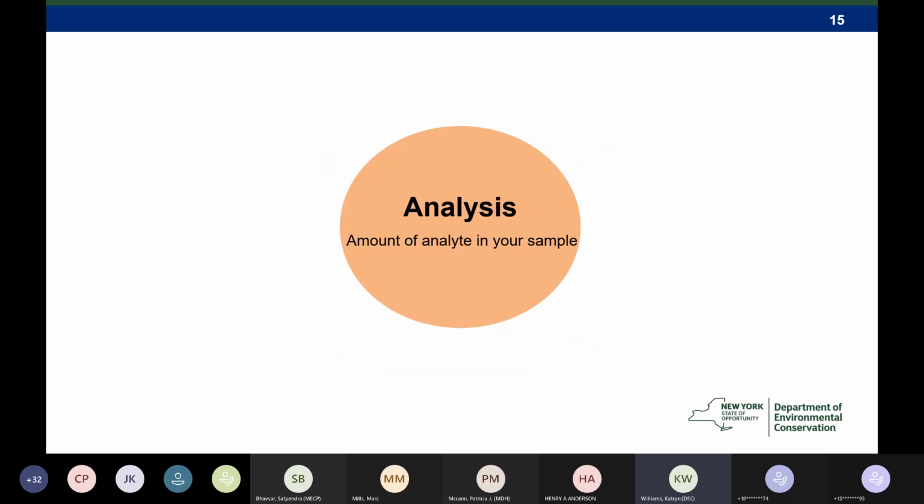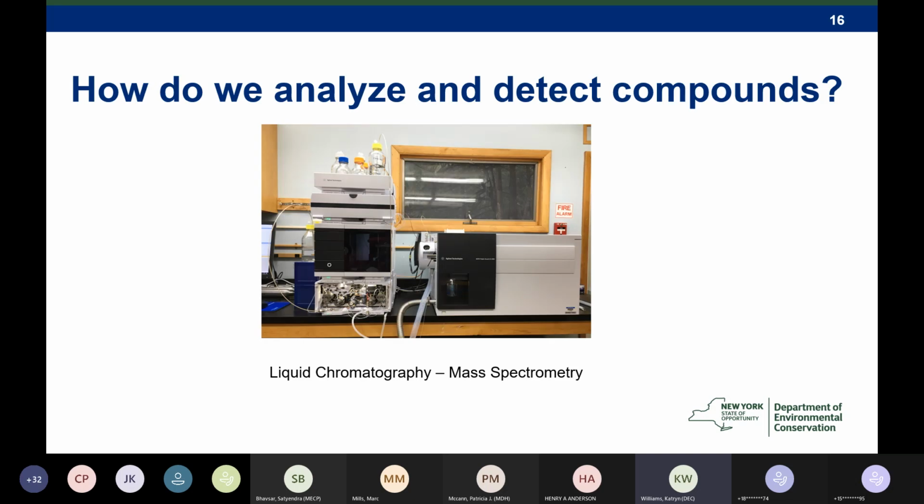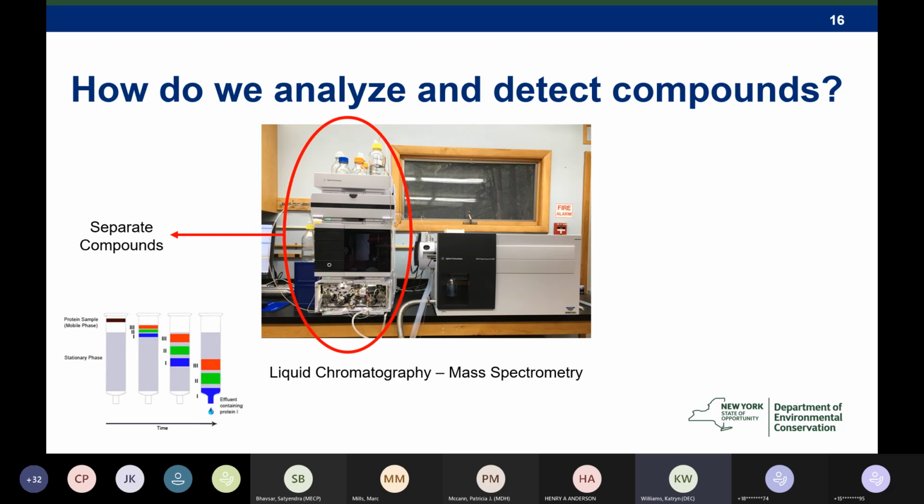Okay. And finally, we'll mention analysis. So now we get to the fun part, at least for me. This is where I spend the majority of my time now that the method has been developed. Up until this point, this is done by a technician that we hired to do that work, and he does a fantastic job. This is where I spend most of my time, and this is a liquid chromatography mass spectrometry unit.